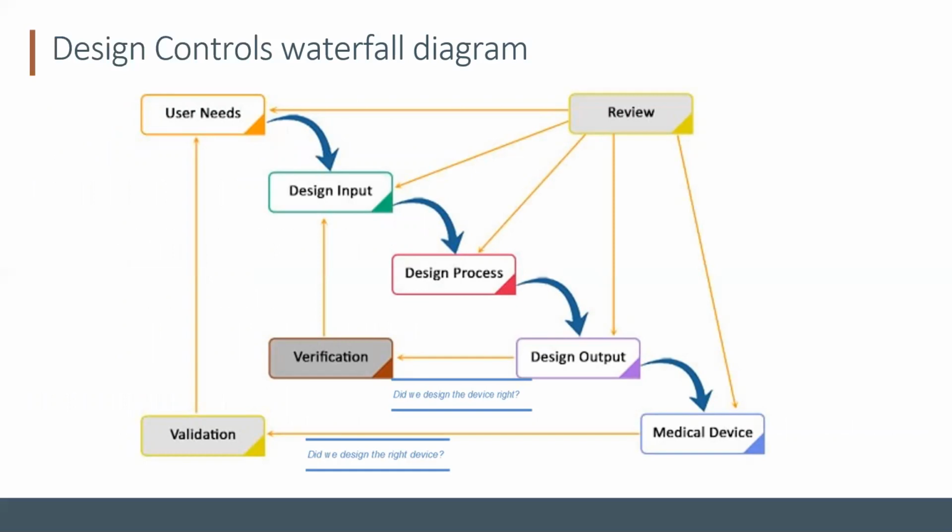This I pulled off one of the diagrams from the design controls documents released by FDA. This waterfall diagram shows the process of identifying user needs up in that top left corner and applying that information that we know about the users into the design of the product, getting ultimately to a product that we've verified and validated. Verification means that the design of the device is right, and validation means the device is the right device. It meets the needs of the users that we set out to meet back in the beginning.